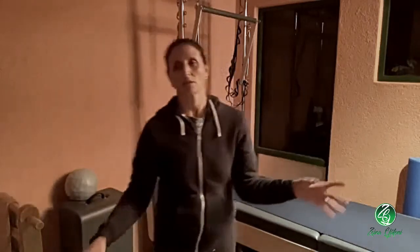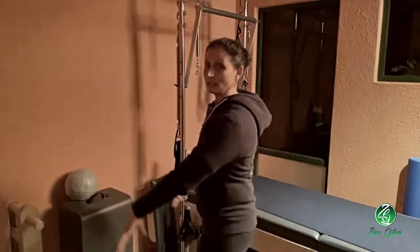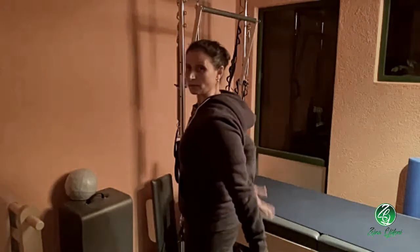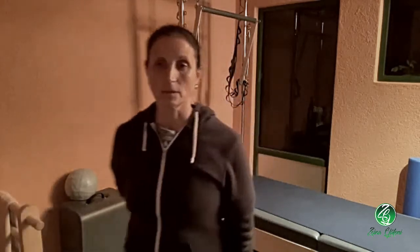Whereas in other positions, we can do a better job of getting them open and pulling down, so they're really getting the back body, or even seated. I like the seated better because we get the back body really firing more easily with those. So does that help? Yeah, that helps.